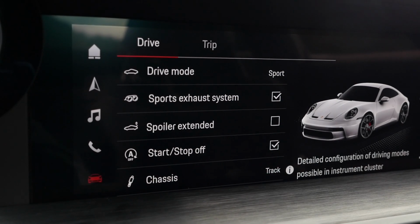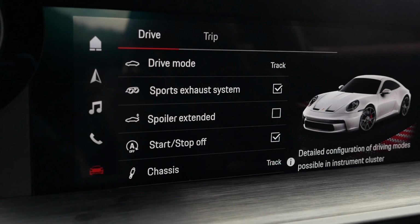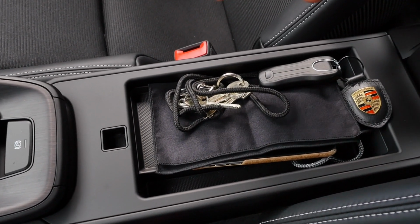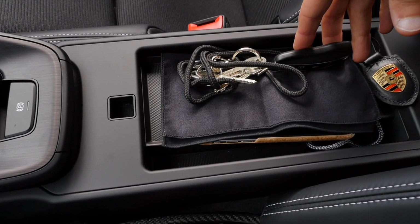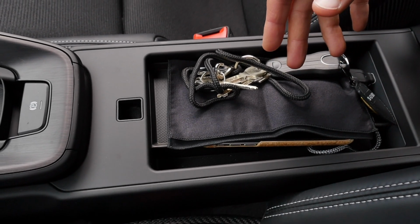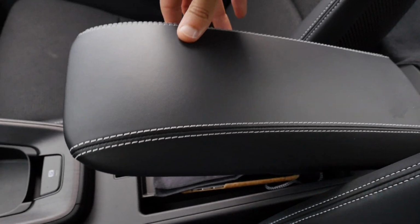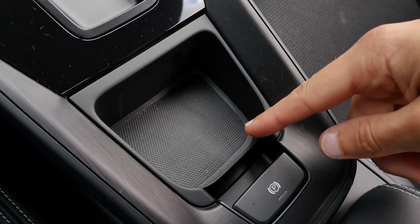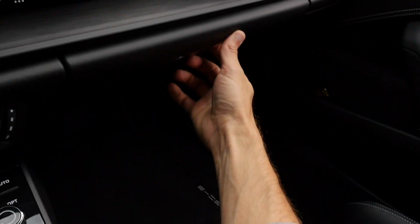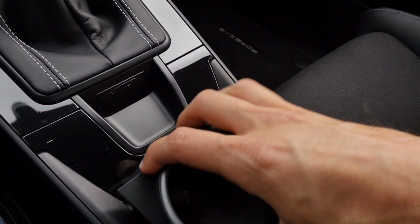When I change the driving modes, also the characteristics of the spoiler and so on, or the sports exhaust system, they change. And here underneath the armrest you have the charging ports. Two USB-C connectors are hidden underneath here, and you see I stored everything in here also with the key and stuff. You can put it down, but it falls down automatically half, so not the best storage solution. By the way, you can exchange this one here with a real cup holder, so this is possible. At the moment it's right here in the glove box, so look at that.